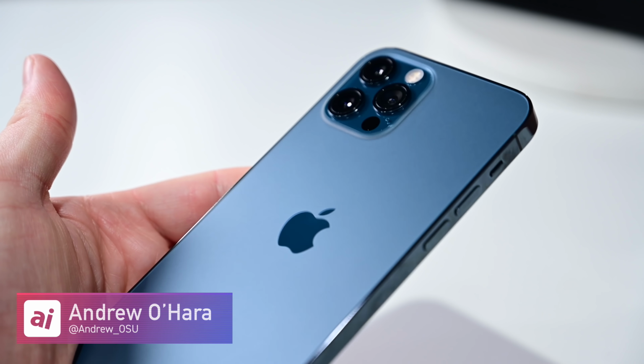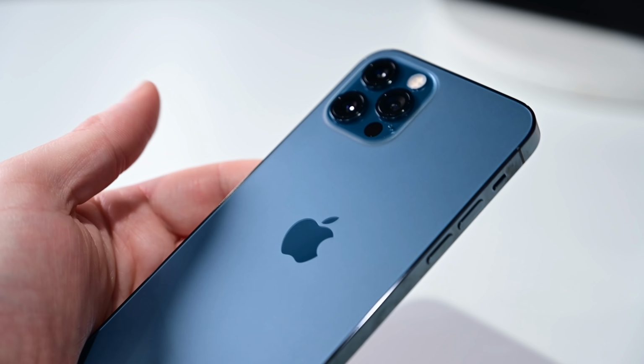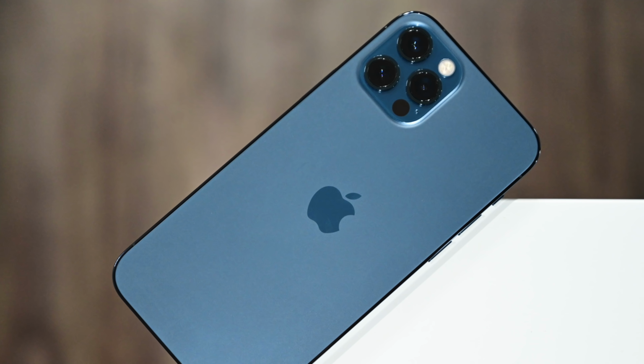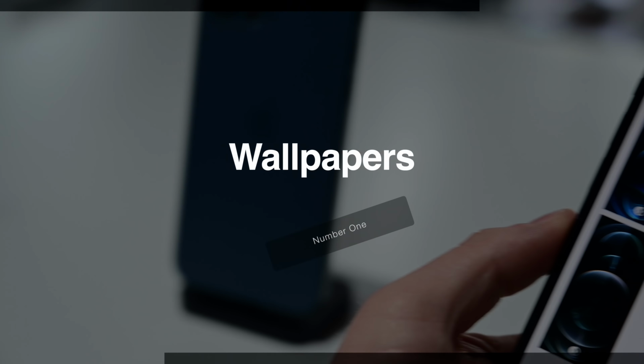It is Andrew here, and we are going through the top 12 features of the iPhone 12 Pro. There's a ton to go over, and we're not even going to talk about 5G. So let's go ahead and dig into our top 12 features and why they're important on the iPhone 12 Pro.